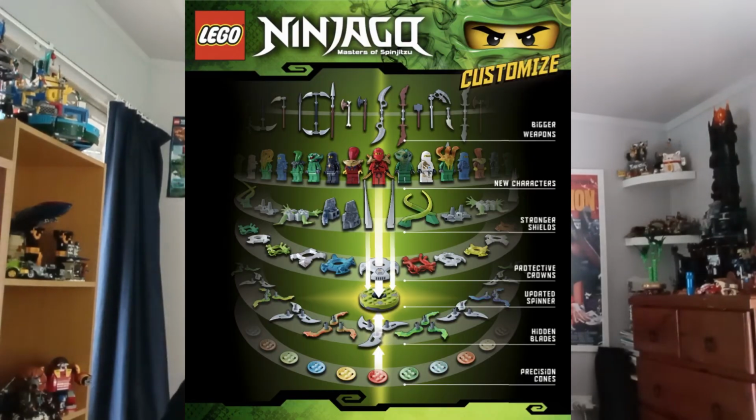They were followed by the 2012 spinners, which, while similar, had a few more exclusive minifigures actually, and also had a bit more customization, such as spinner crowns and other little upgrades here and there. However, we didn't see any more Ninjago gimmicks until 2015, so what were they doing in between then?